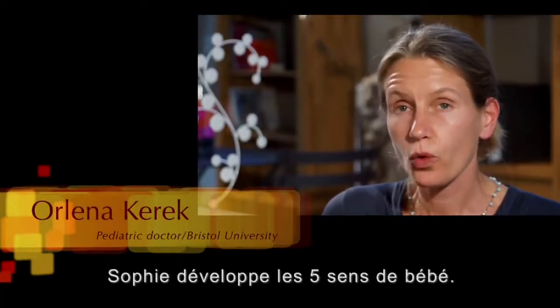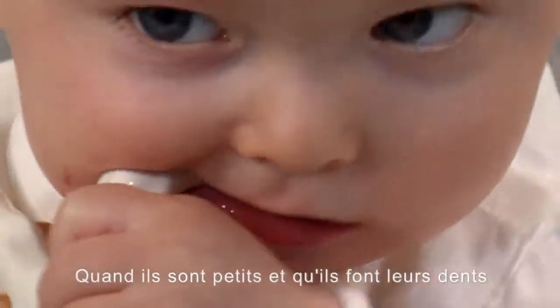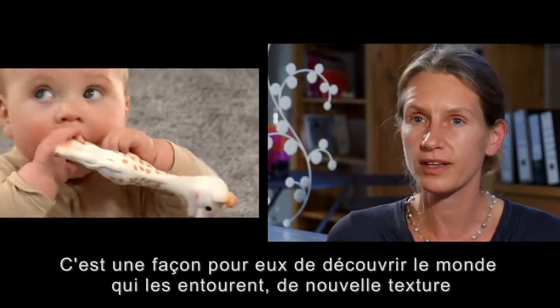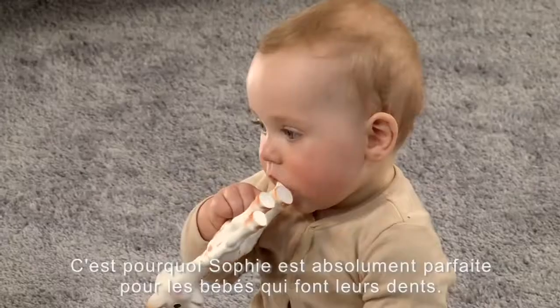Sophie appeals to all five senses of a developing baby. When children are little, and they're teething, they love to put everything in their mouth. It's a baby's way of exploring the world around them, of finding new textures, and that's where Sophie is absolutely perfect for teething babies.